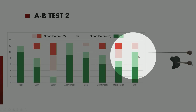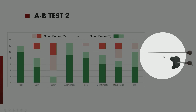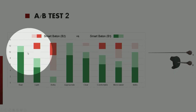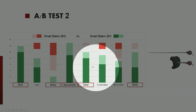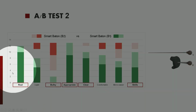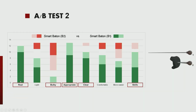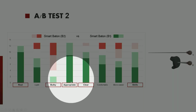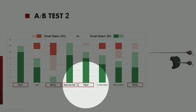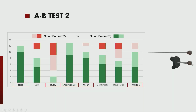In the second round of experiments, where the users held exactly the same hardware, the proposed hardware, but they were observing two different 3D models, we observed that the users felt that the virtual appearance that matches the real conductor's baton felt more real, actually felt less bulky, more appropriate for this application, more clear on how to operate, and that it is more possible to improve someone's skills.